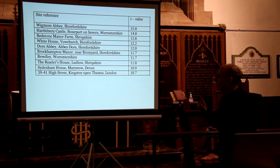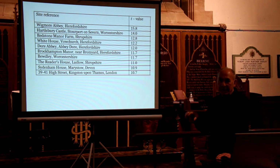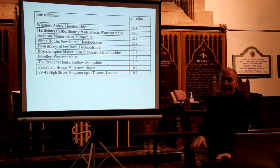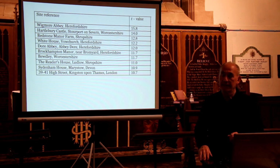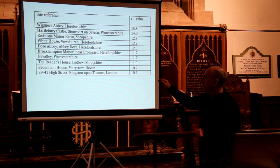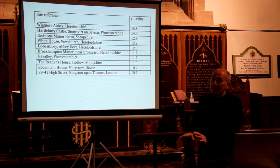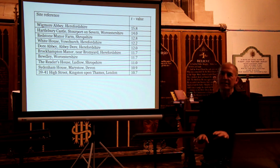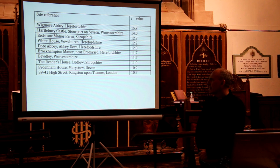Something else that covers this is that the quantity of data that we've got from here is very, very high. 40 samples is a lot of samples. So the climatic data is very, very representative of the western part of England, etc. And the material from Sydenham House is also 100 or 150 samples. So it too is very representative. So it could be the fact that we've got such good representation, such replication of the data, that they match very well. But it makes you wonder.